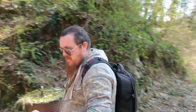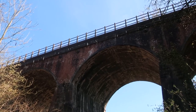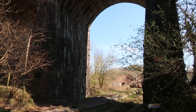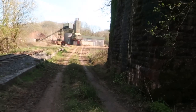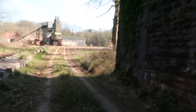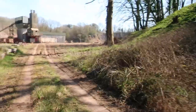Okay, so we've got this, guys, walking under the viaduct. Beautiful place. What a beautiful place. Wow. Have a look. Wow. Let's go. I think this place is patrolled. Do you think? Look at the fresh tire marks. Yeah. I don't know, because there's people coming down here fishing and stuff. Someone wants to protect their land, don't they?